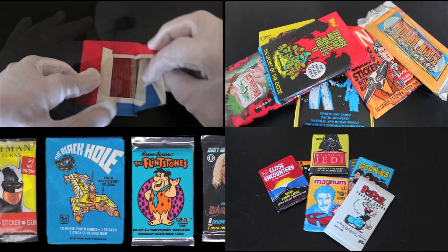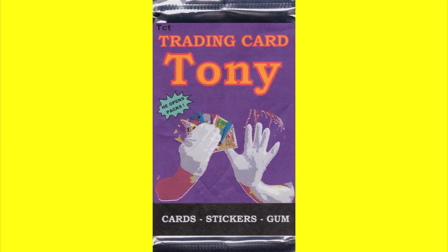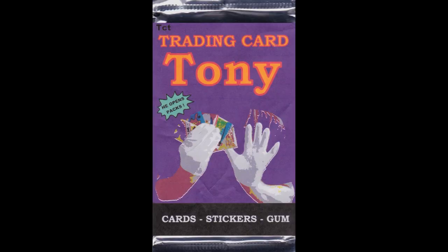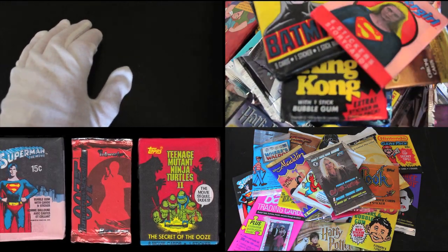Claro. He opens back. Trading card Tony. Boom. No looking back. Trading card Tony. Smashing. That's a book back.